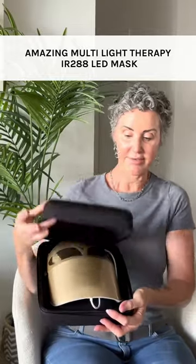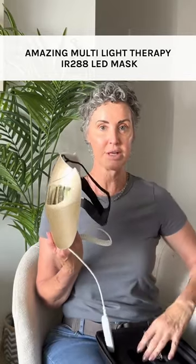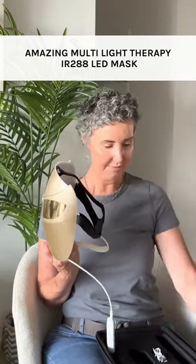It is very easy to travel with. And trust me, I have taken this on 2 cruise ships and I have flown to Fiji with it as well. And I have not had any problems. It is a rechargeable unit. You've got your little USB charger in there.